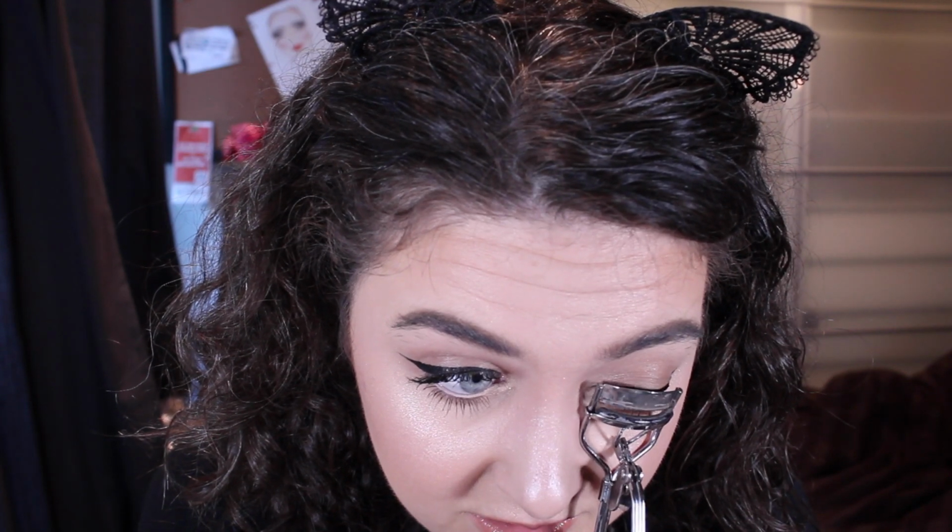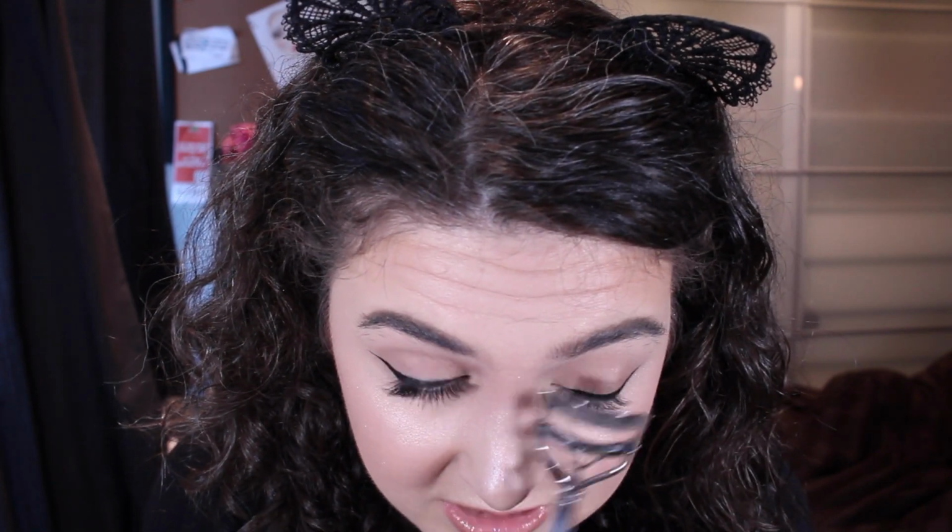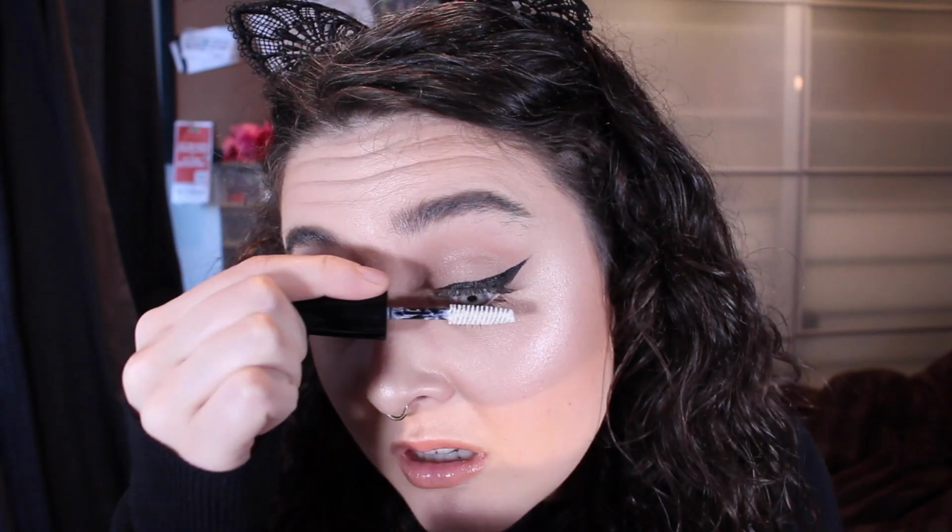So this looks like it has a white base to it. I'm really hoping that the color doesn't affect my mascara, because I hate that. I'm gonna curl my lashes like I normally do. And what I normally do is I curl one eye, apply the primer, and apply the mascara immediately, and then do the same thing on the other side. I don't do both eyes for each step.